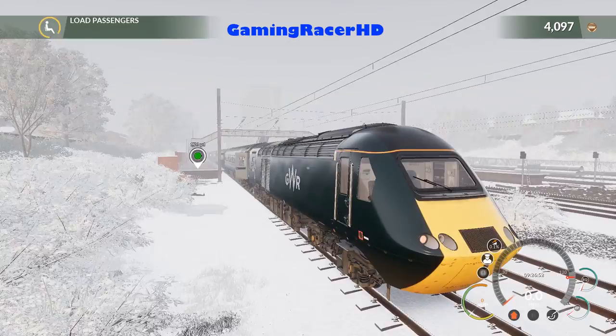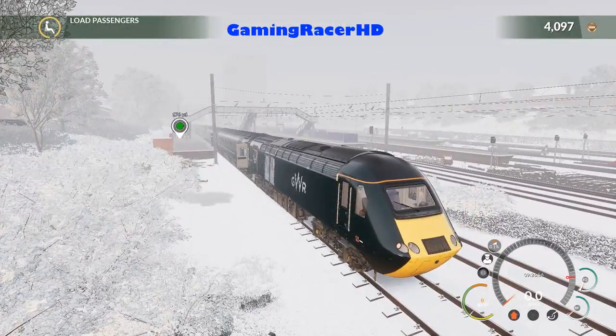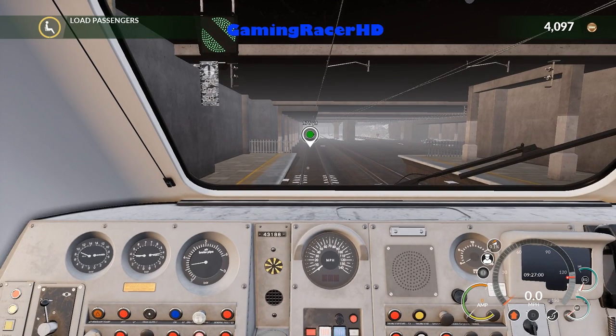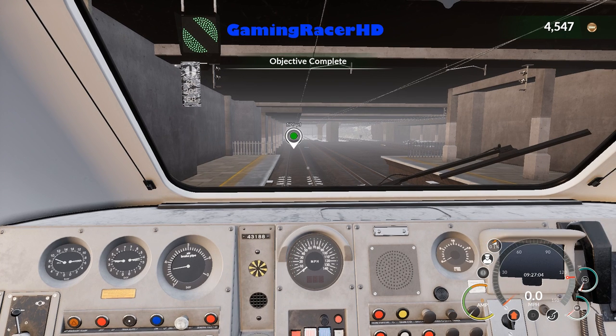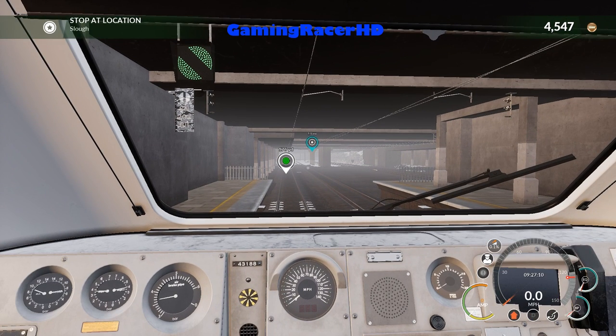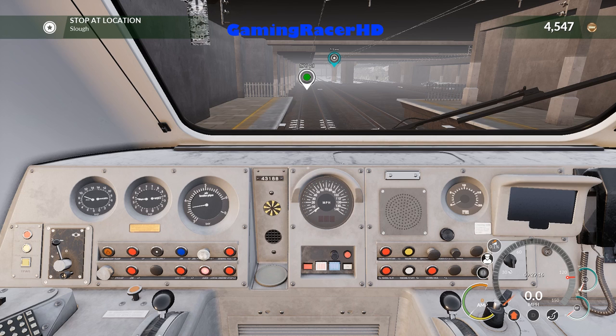Let's take a screenshot, because why not? Need a few screenshots for the thumbnail, I guess. I think two... Okay, there we go. Yeah, I'm not too sure why he told us to stop there, because the rear of the train isn't on the platform, but okay. Makes sense.